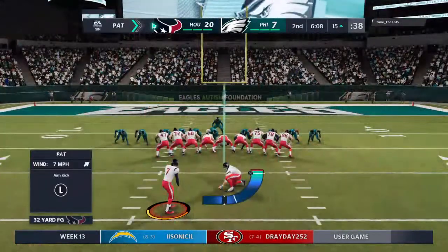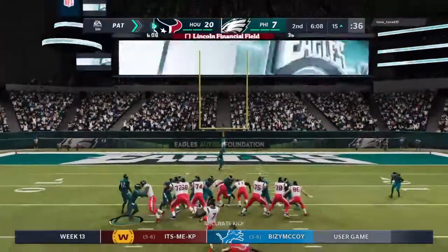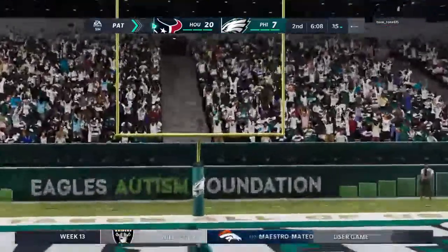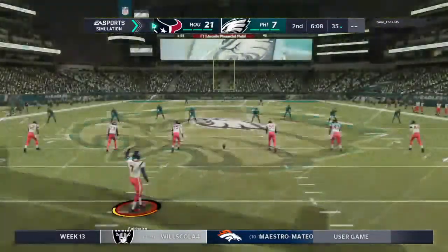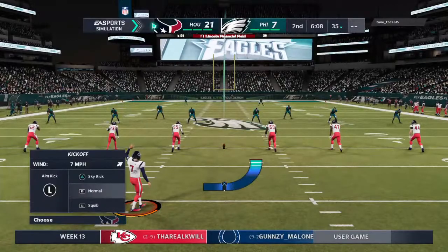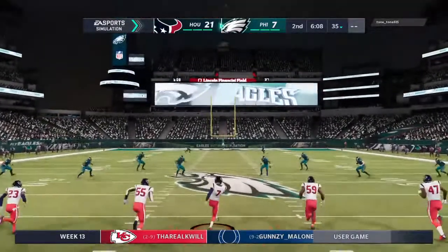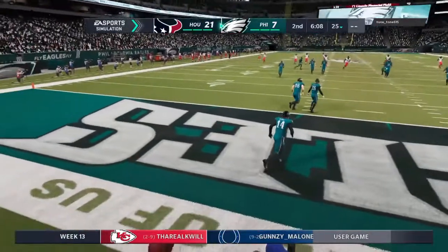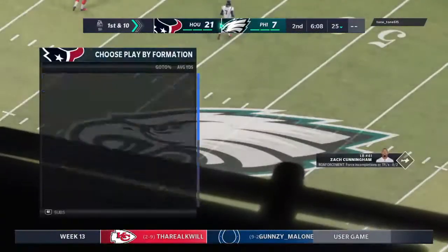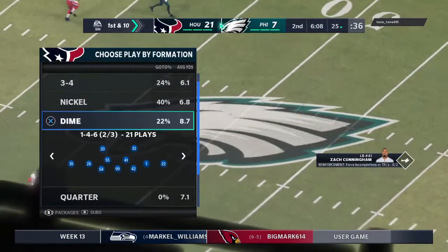On for the PAT, Kaimi Fairbairn. And he atones for his miss the first time around as this one is up and good to extend their lead. 21, Eagles 7. So after the touchdown, here's Fairbairn now to kick it away. And this will not be returnable. It's out of the back of the end zone for a touchback. 25-yard line.